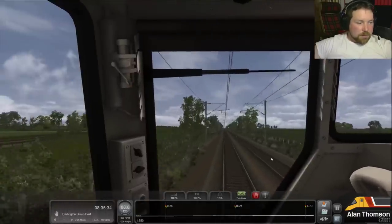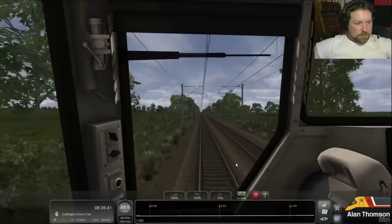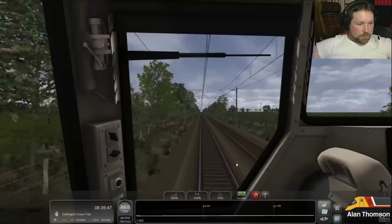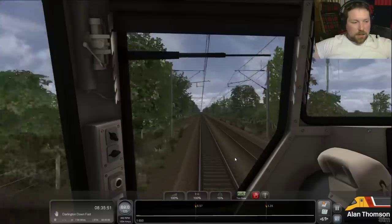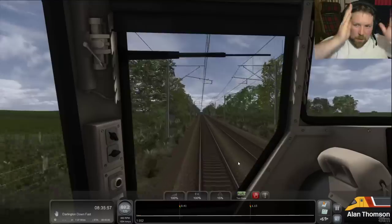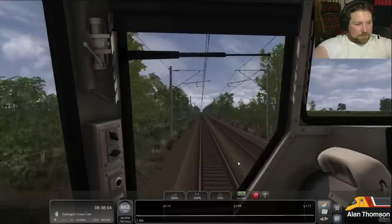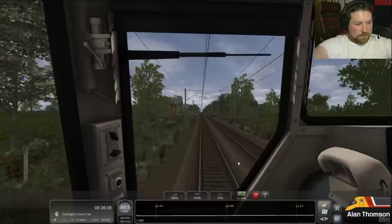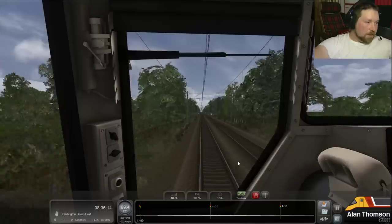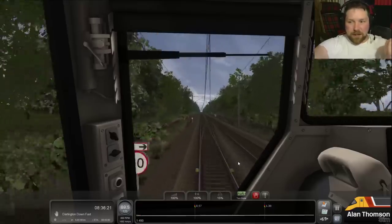Just got great. It's a great atmosphere to drive in, really. I mean, this is us on the approaches to Darlington now, and you'll see the line will start becoming more and more hemmed in the closer we get. House is there. You can see the car, you can see the fence, you can see the house. It's not just a blank house plonked next to the railway line. It's got bits with it.